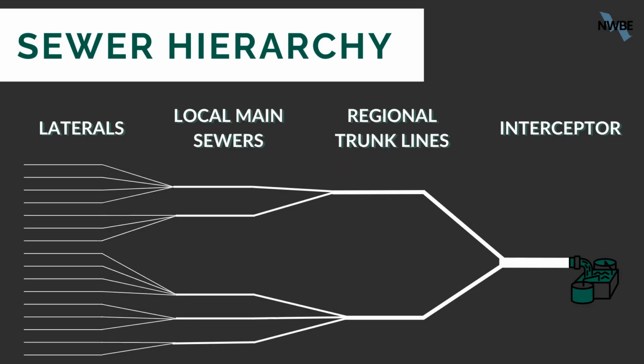So a little bit more about the sewers themselves in a collection system.